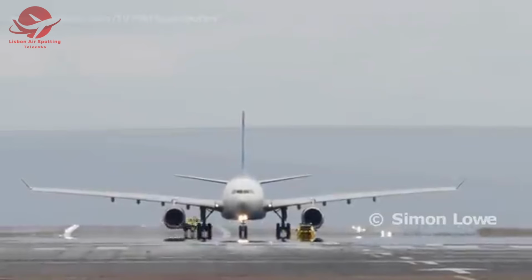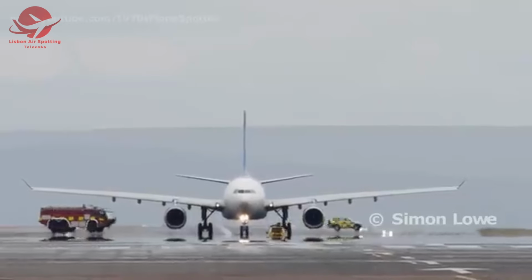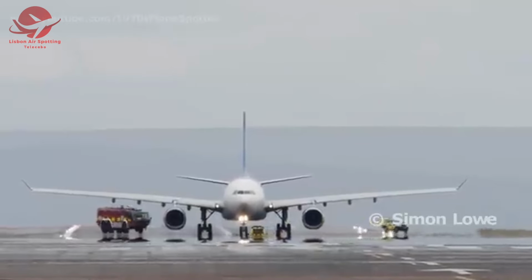They're on the way now. You can see them off the right-hand side. They'll be in attendance very shortly. If you want to speak to them on 121.6. Yeah, we've got that up. Just waiting for them to attend. Lovely.